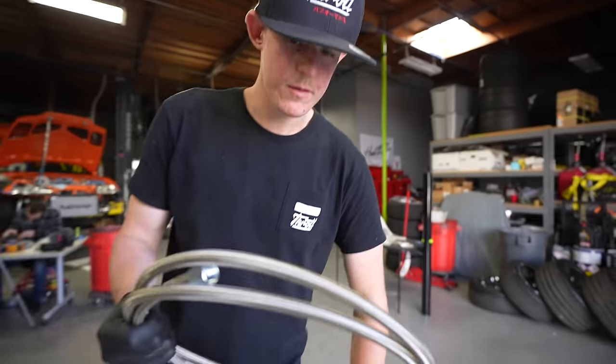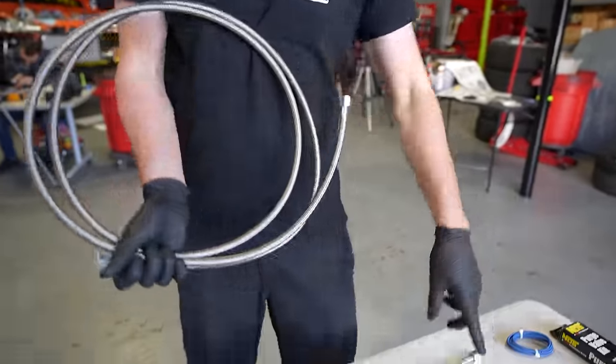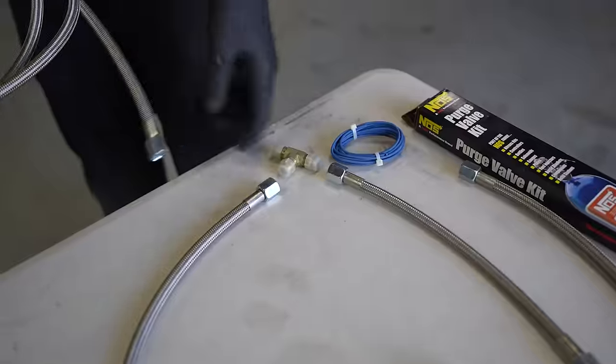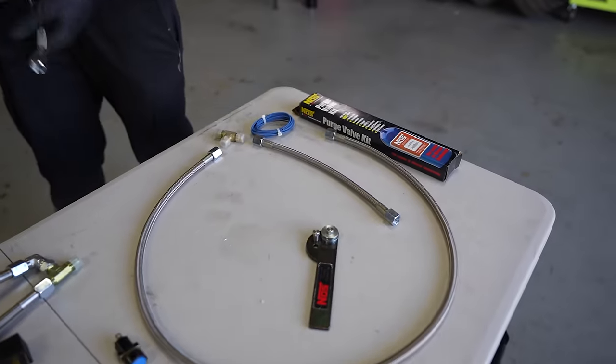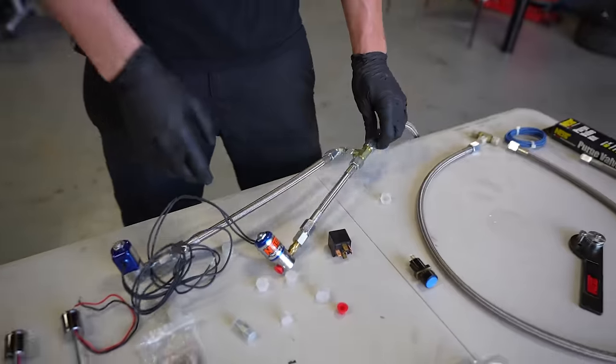This is our long mamma jamma. This is gonna run all the way up to the bottles. And then these are our bottle fittings. So that'll tee off like that. Boom, one to one nitrous bottle, one to the other nitrous bottle. This will plug in here like that. There you go. So this is gonna be our setup.